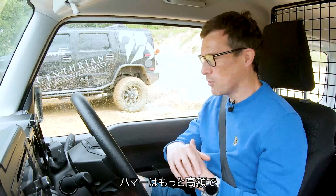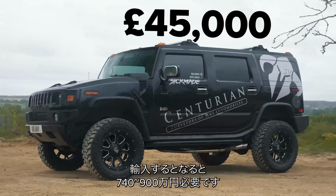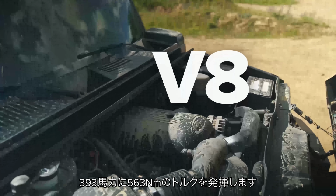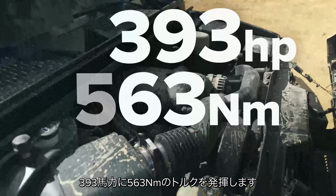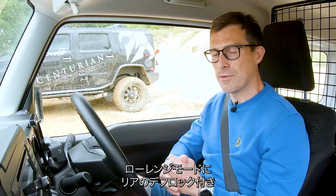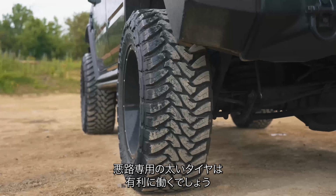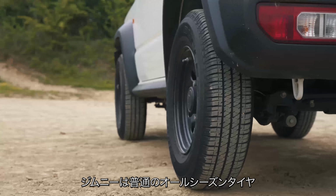Now that Hummer is more expensive, so the value of that, if you want to import one of those, about £45,000 to £55,000. It has a 6.2 litre naturally aspirated V8 with 393 horsepower and 563 newton meters of torque. It's got all-wheel drive, obviously, and a low range mode with a rear locking differential. It does have the advantage, especially as it's on mud terrain knobbly tyres. This little Jimny is just on all season tyres.